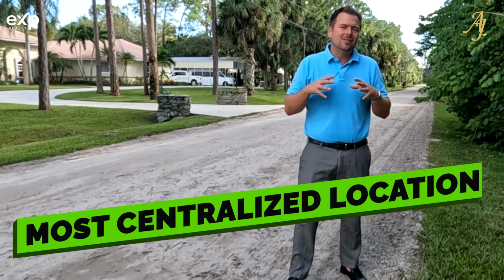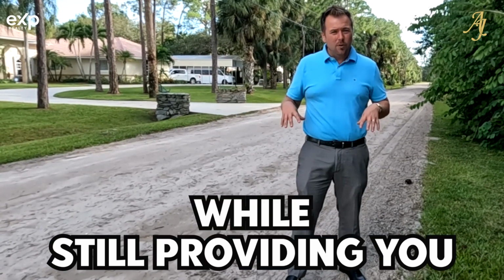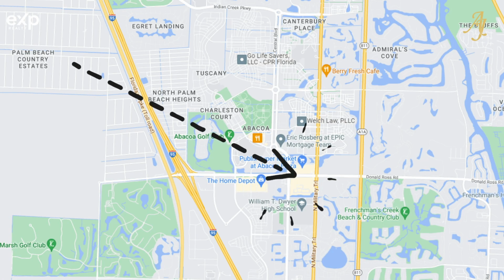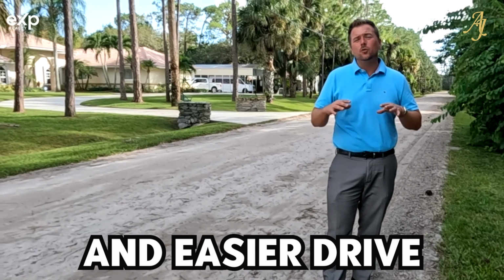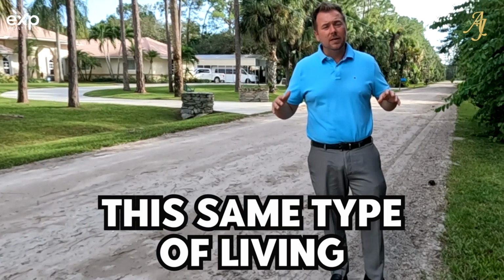This is one of the most centralized locations that you can get while still providing you this type of living. You're very close to 95, and you're coming into this area just off of Donald Ross. So in order to get to shopping, restaurants, and the highway, it's a much faster and easier drive than some of the other communities that are going to provide you this same type of living.